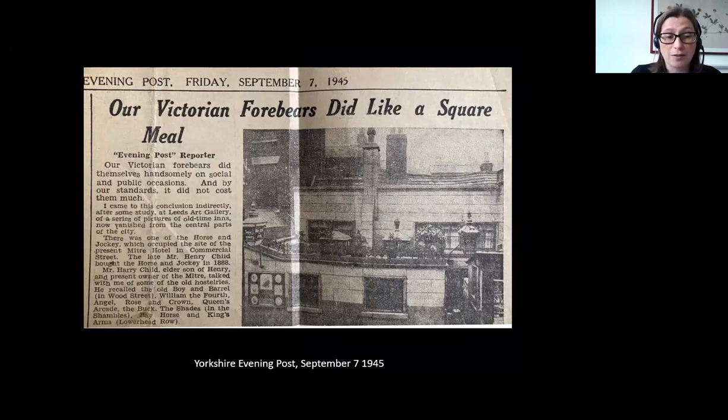Now, what we know about this came from this newspaper article, which was inserted inside this ledger. And this dates from the 7th of September, 1945. And it explains how this ledger fell into the possession of Harry Child. And he was the son of Henry Child, who created the bread archway. And he, at this time, was the owner of the Mitre Hotel.